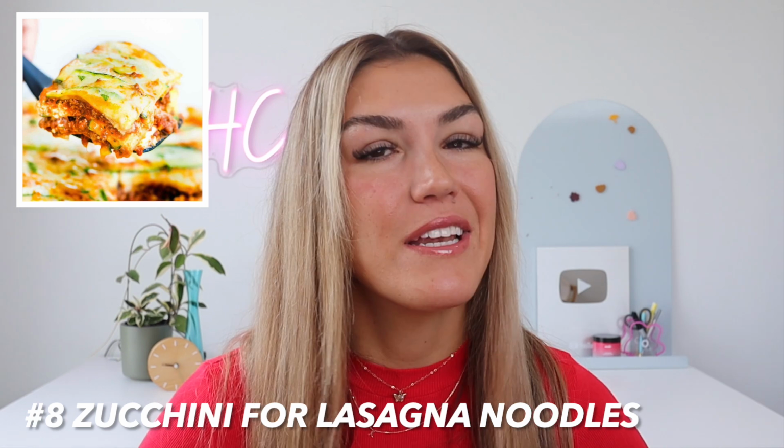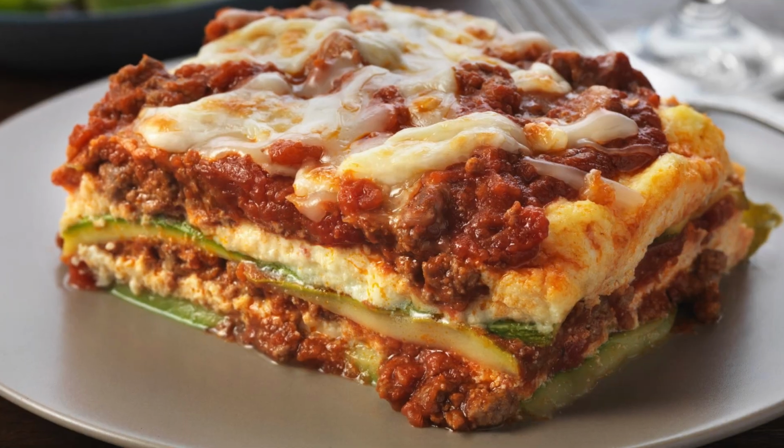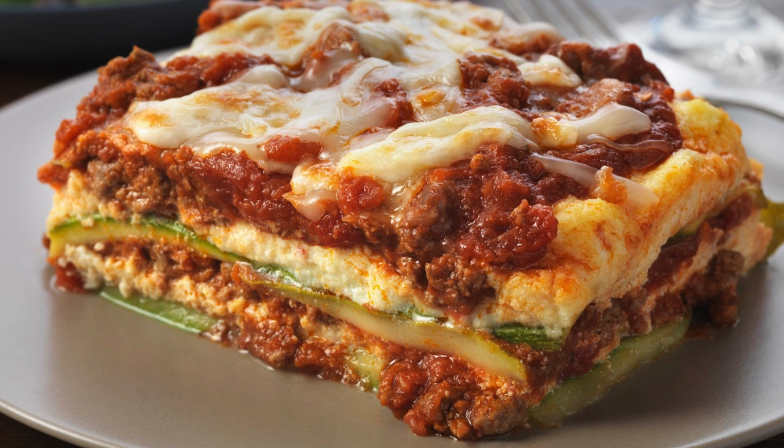Number 8, zucchini or eggplant for lasagna noodles. Now, I love lasagna, but our blood sugar doesn't always. So instead of lasagna noodles, you can use thinly sliced zucchini or eggplant. Again, these foods are very low in carbohydrates and won't cause a blood sugar spike. Eggplant especially can be so delicious. Just make sure that before you prepare your lasagna that you dry out these vegetables. Otherwise, it can get a little bit soggy. It'll still be good, but the texture will be better if you dry them out beforehand.